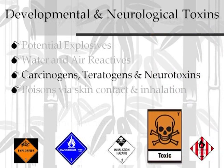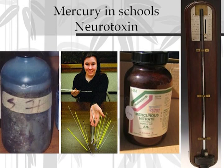Now, the other ones that we worry about quite a bit are the developmental and neurological toxins. And by far the one we're most concerned about here is elemental mercury. We still see mercury in schools. Mercury in the state of Washington is now banned from being in any school. This law came into effect on January 1st of 2006.